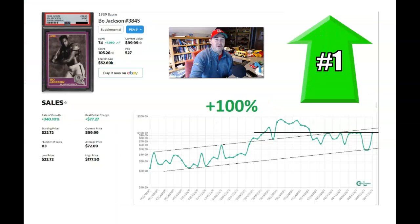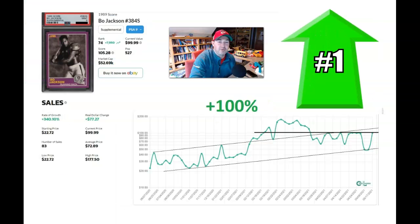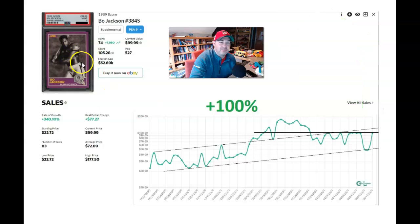Our number 1 riser for the week is 1989 Score Bo Jackson. Not the iconic one, I think it was the bat on the shoulders, that one. So a little different variation of it. Sweet card nonetheless. He is up 100%, coming up to a level where selling has been met before, but very thinly traded. It just wouldn't take much for someone else to push it way up, or to just come in and buy it in here.